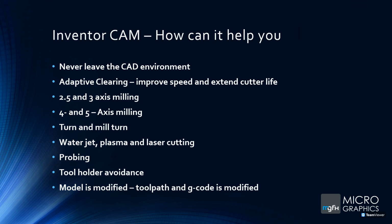Then you've got 2.5 to 5 axis milling, so it allows you to do all those different manufacturing processes. You can also do turning and mill turn. You can do 2D profile cutting like water jet, plasma, and laser cutting. You can also do probing, as well as having functionality for tool holder avoidance.